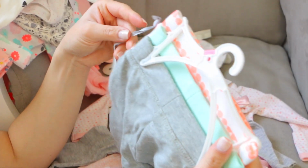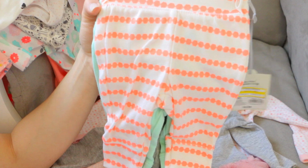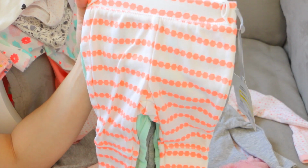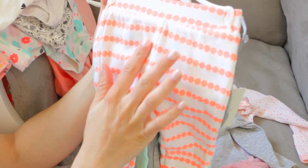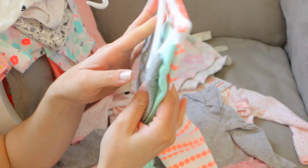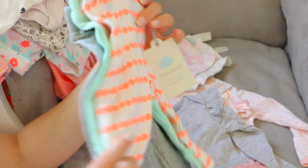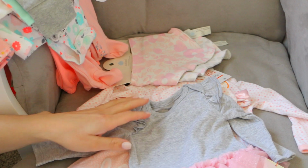You guys, this was on clearance for $2.98 for 3 newborn pants, and I can mix it with some of the other onesie button-up suits that I'll show you here in a little while. But this is white with a neon orange peach color, mint green, and gray. So I mean, for $3, can you blame me for getting it?